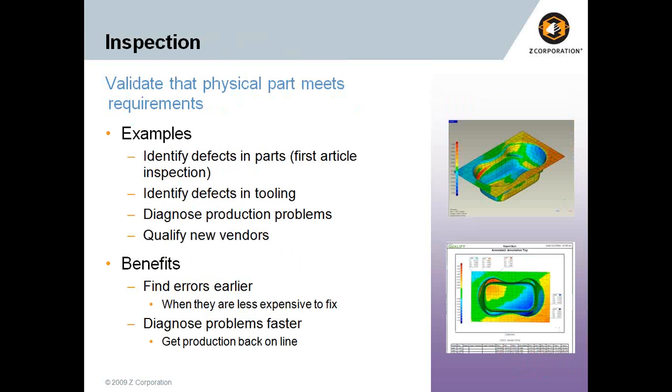Inspection: how do you validate your physical parts and make sure that they meet the requirements that you're looking at? You can identify those defects. First article inspection is a key use for this device. Defects in tooling, diagnose your production problems. The benefit, if you find those errors early, it's going to be much less expensive to fix downstream. Diagnosing those problems would be much easier, and for some of that reporting, you see the color deviation mapping, we can drive those reports out using our post-processing software.